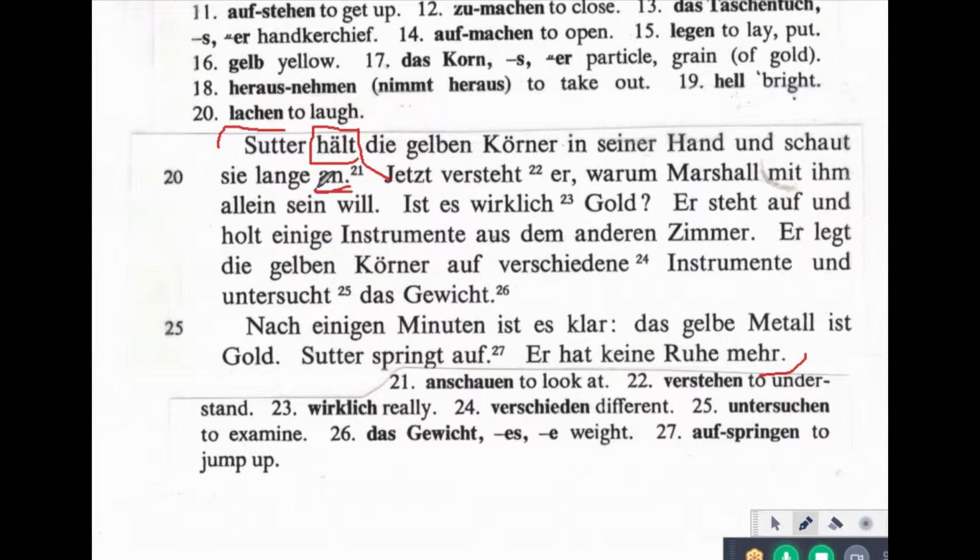It's the end of it, it's part of the verb complex. Exactly, yeah. It's this separable prefix that floats out to the end. So schauen means to look. Schauen an means to look at. A very slight difference there by adding that. So he looks at it. It looks at them for a long time. And sie refers back to this direct object, the corn, the gold particles.